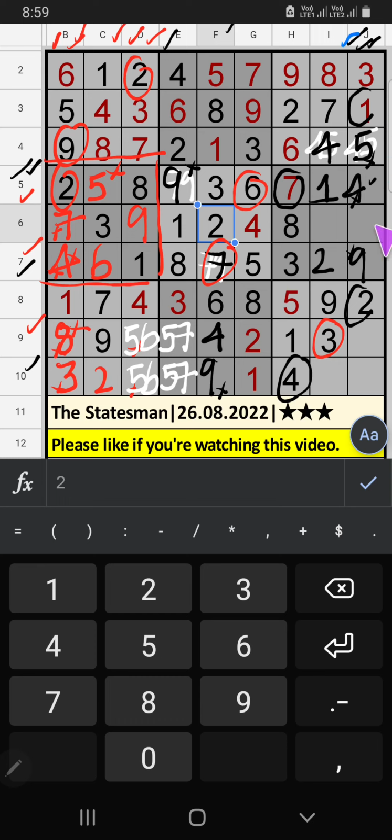Column J, 3 numbers are remaining, 6, 7, 8. 6th row, we have 7 and 8. So 7 and 8 can't come in this cell. It will come in another 2 cells. 9th row, we already have 8. So 8 can't come in the cell, 8 is confirmed here. Then 7 is here. 9th row, we have 7. So 7 can't come in the cell, 7 is confirmed here. Then 5 is here. 9th row, we have 5. So 5 can't come in the cell, 5 is confirmed here. Then 6 is here. Then column J, only one number is remaining, 6. 6 is confirmed here.